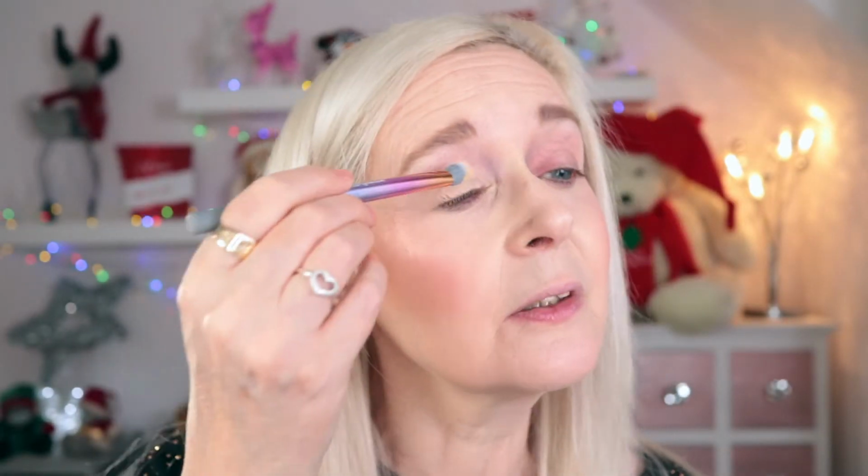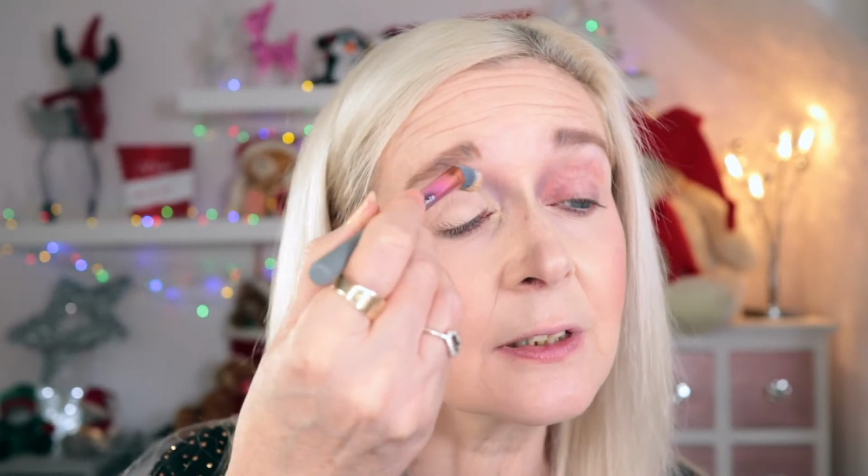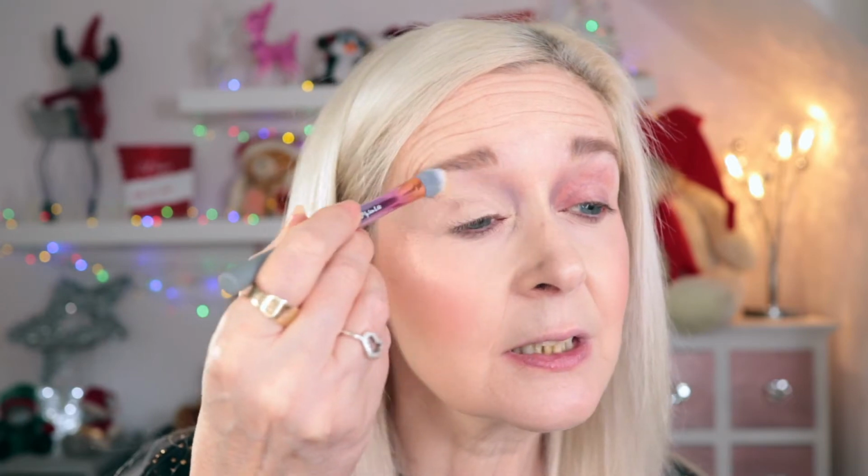And today we're not going to be using NYX glitter primer or doing anything like that. I'm just going to, as I say, create quite a subtle shimmery look with this exciting eyeshadow palette that I've got to show you. So my husband really spoiled me.